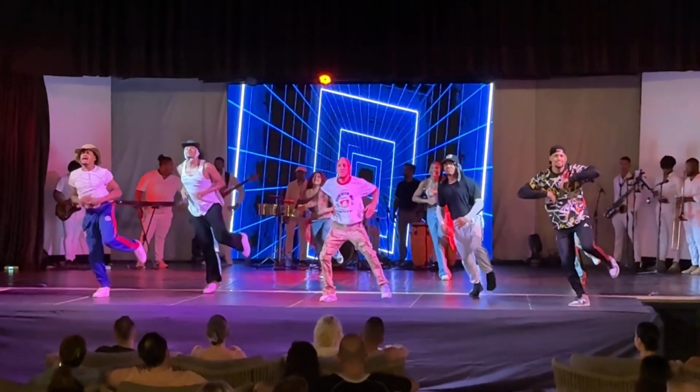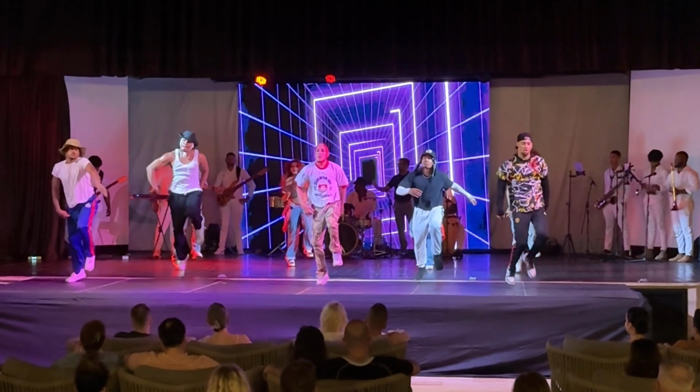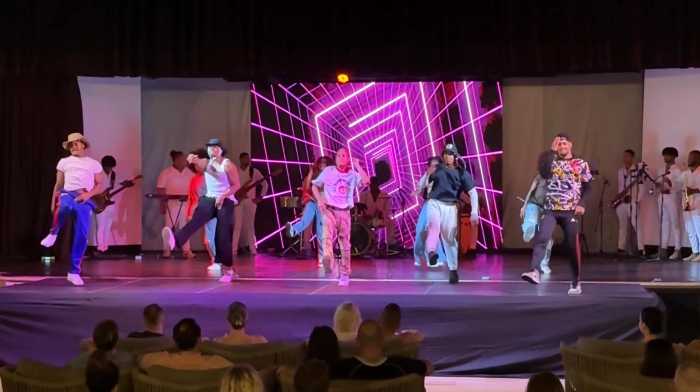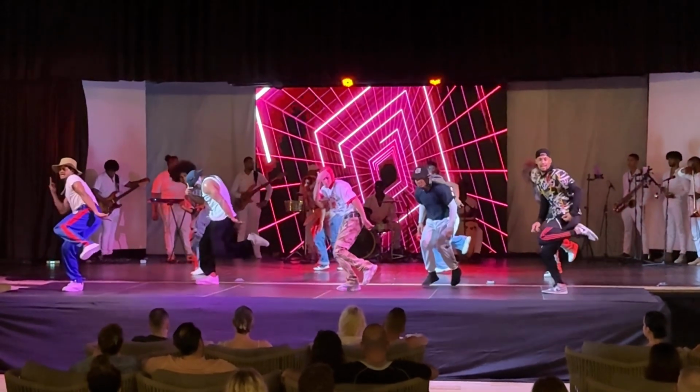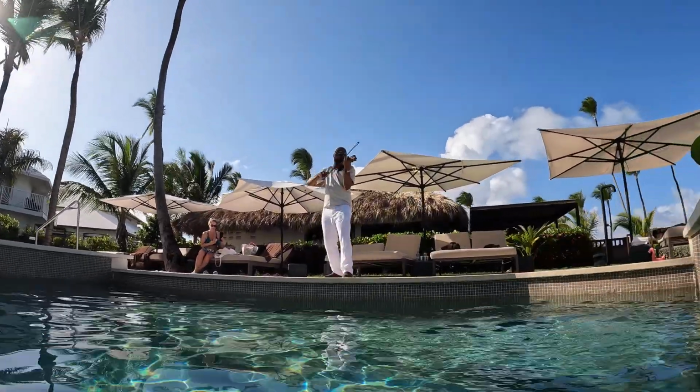Entertainment is a big part of the resorts in Punta Cana in the Dominican Republic, and very high quality, it has to be said. Particularly this act, Pure Energy, if you get to see them, just captivating, I must say. Fantastic high energy performance.